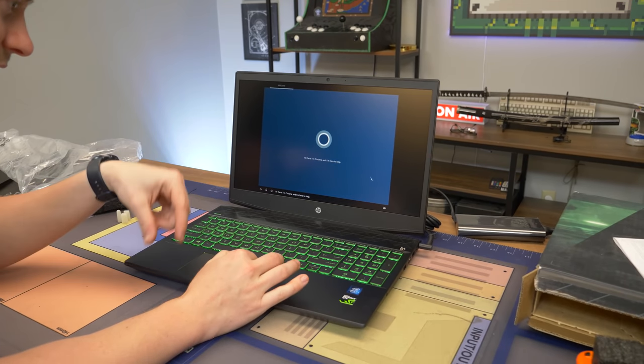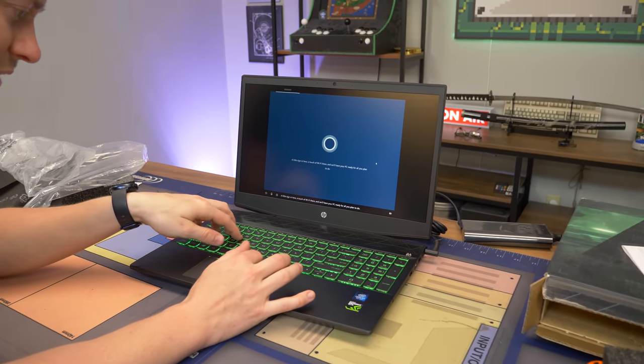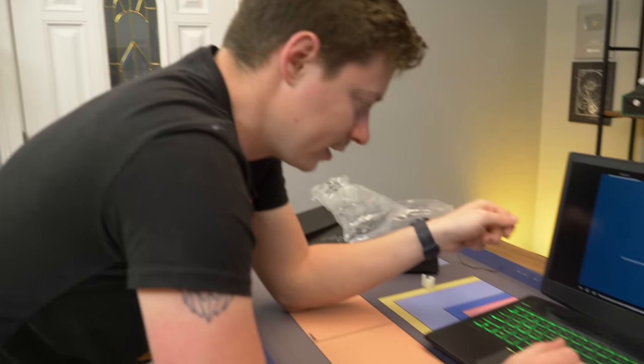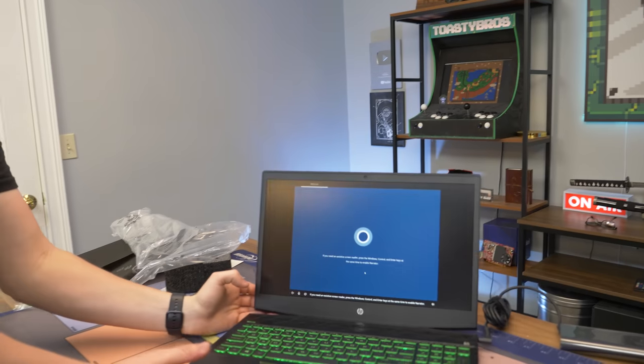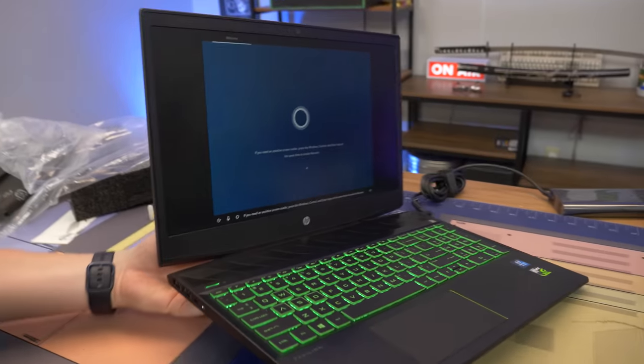Oh gosh, Cortana, stop it. Touchpad works. I don't know if the keyboard works yet, but it looks like it does because we got backlighting and everything. Backlighting looks good too. No complaints there. So ports, let's go over the ports. We probably reviewed this laptop years ago, but we'll do one again.